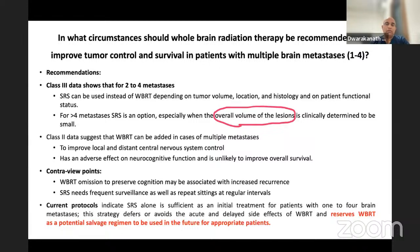But more or less in 1 to 4 metastases, there has been a shift to use SRS alone, defer the use of whole brain radiotherapy as a salvage regimen, and do serial scans. And if there are fresh lesions elsewhere in the brain, you again treat them with SRS. So you increase the surveillance, and any new and emerging lesions can be treated with repeat doses of gamma knife or SRS. What this does is it takes away the problem of recurrence, because you are doing frequent monitoring with serial MRIs, and also decreases the neurocognitive effects, which is a significant problem with whole brain radiotherapy.